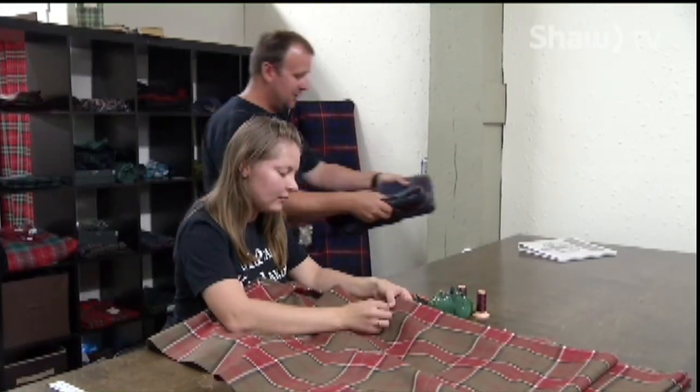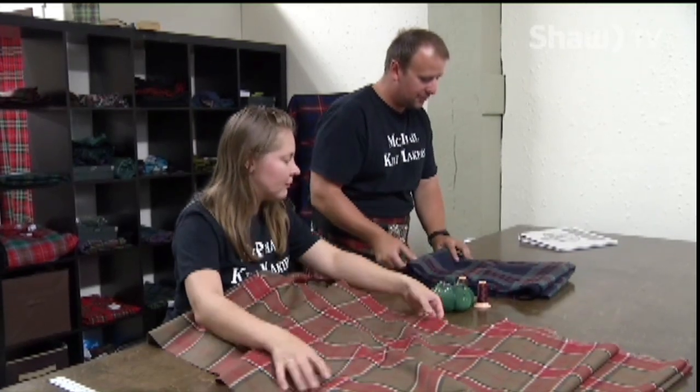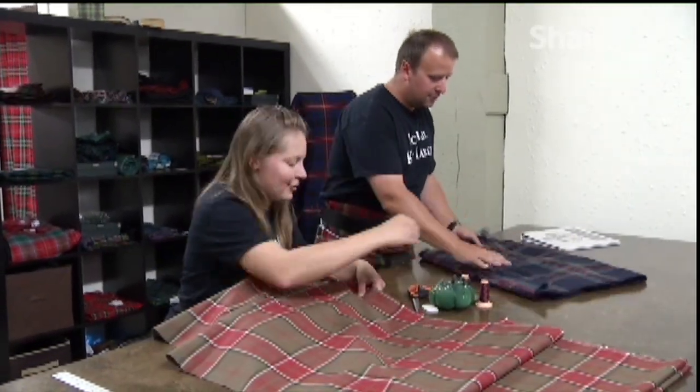Hey, Mandy, gonna get started on this RCMP tartan kilt. Oh yeah, for the Summerland pipes and drums. Yep.